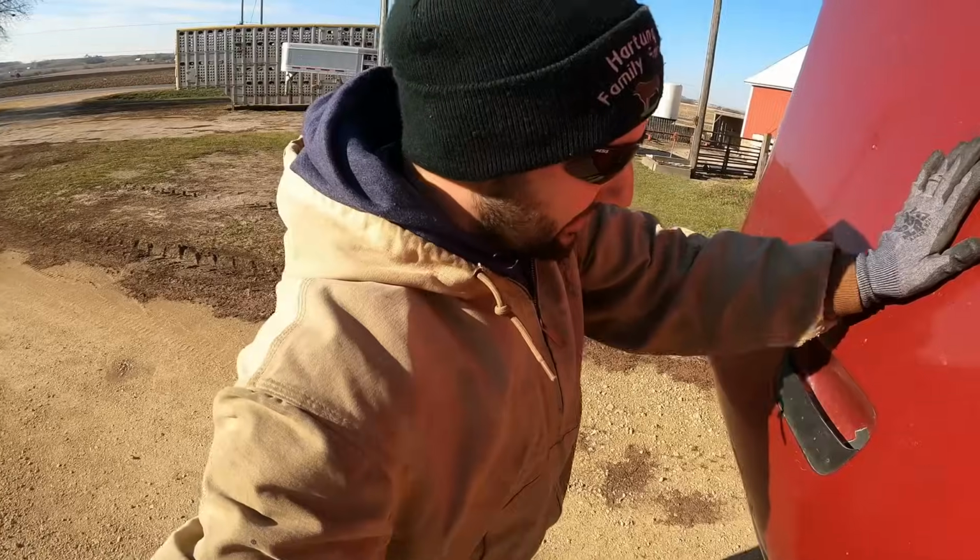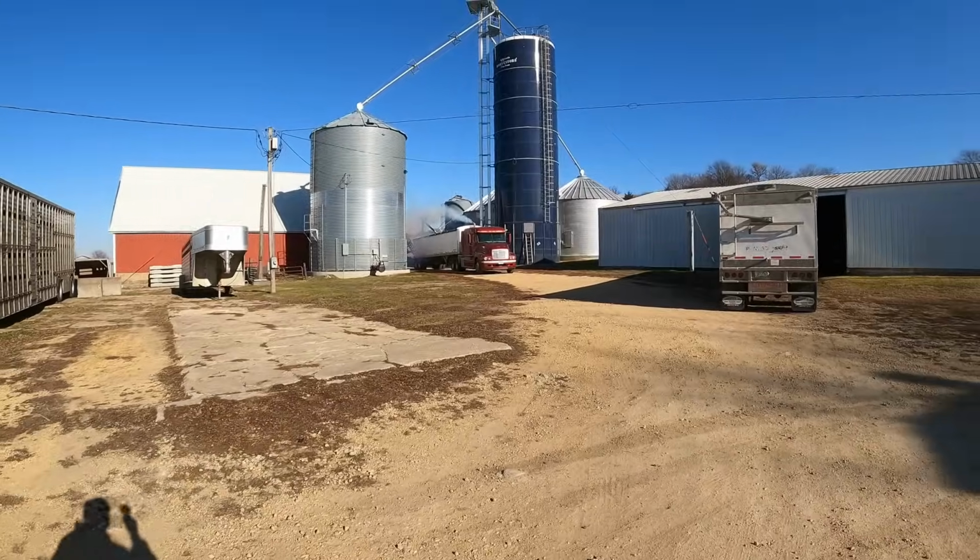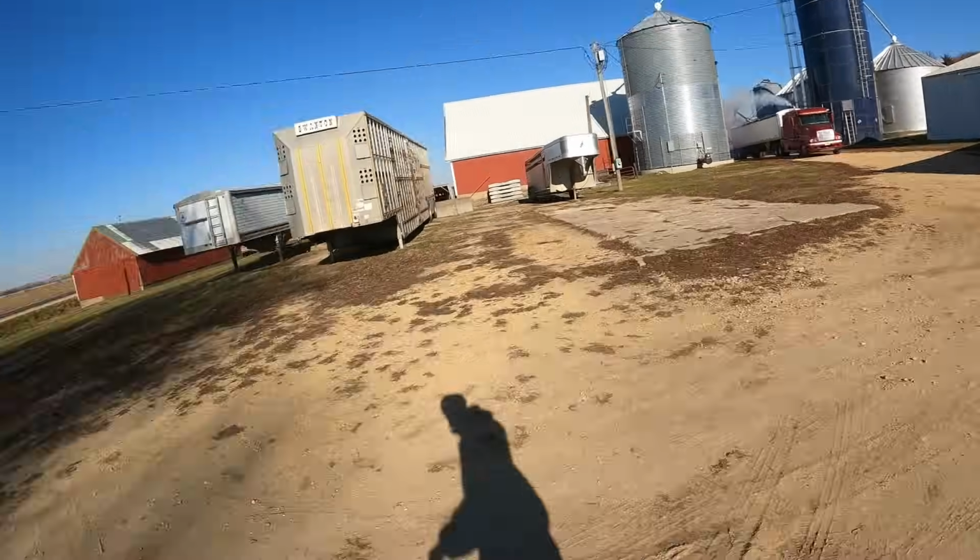Like I said, she's a trusty truck. That's why I like it. I just wish it had heat. Oh well, so we're gonna let this thing warm up for 15 minutes before we load it up. Smoky. So it is a little chilly. It's around 35 degrees right now.